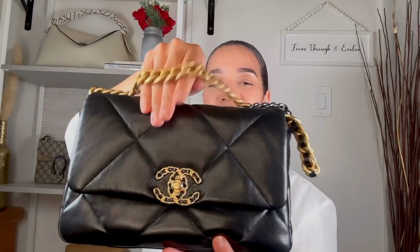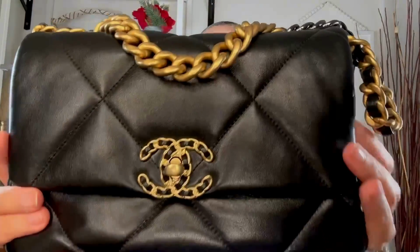Ooh, I put that backwards. Okay, so here's my girl. This is the Chanel 19. This one I absolutely love. Super soft. I conditioned her twice already. Saved up for a year just to be able to purchase her.